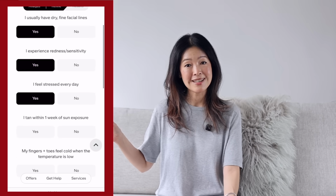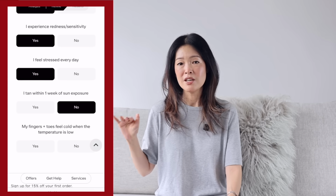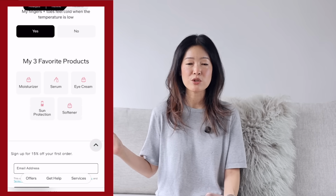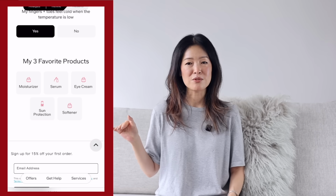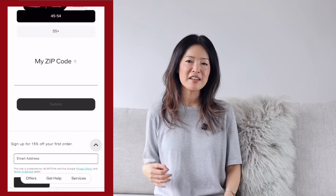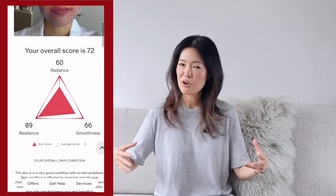Do I feel stressed every day? Sadly, hard yes. And do I tan within 1 week of sun exposure? Great question, because no. Yes, my fingers and toes feel cold when it's cold. My 3 favorite products, I'm just going to choose the basics: moisturizer, eye care, and sunscreen. And then age range. Here are my results. 72. I'm okay with that.